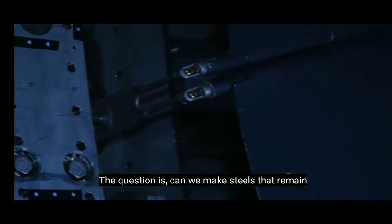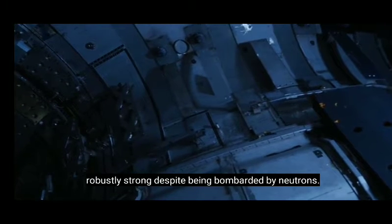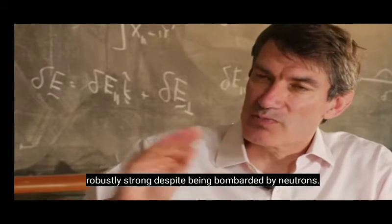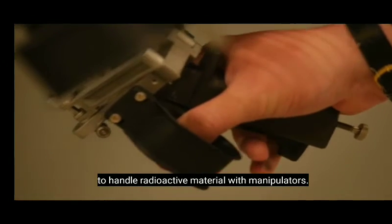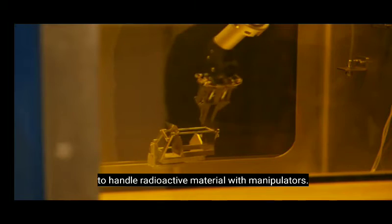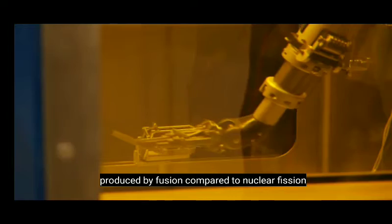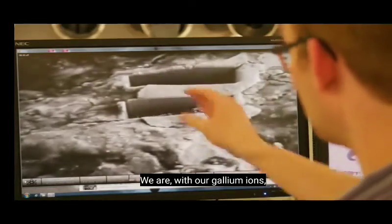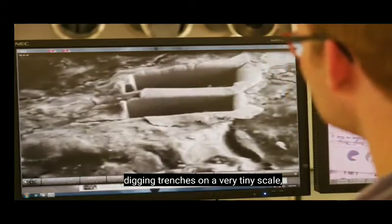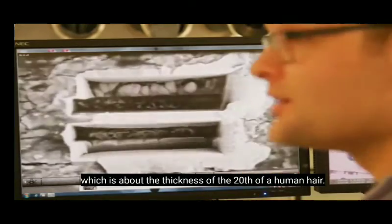The question is, can we make steels that remain robustly strong despite being bombarded by neutrons. We're in the new materials research facility at Culham. A particular feature of it has hot cells to handle radioactive material with manipulators. But the relatively low levels of radiation produced by fusion compared to nuclear fission mean that pieces of metal smaller than the tip of a pin that have been bombarded by the neutrons can be cut and analysed. We are, with our gallium ions, digging trenches on a very tiny scale, which is about the thickness of the 20th of a human hair.